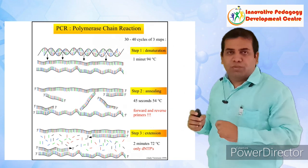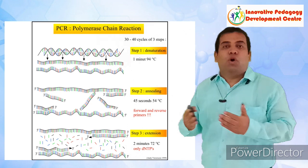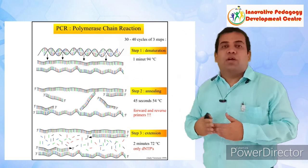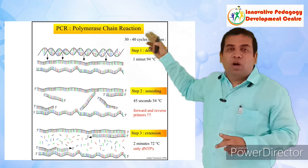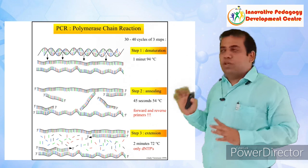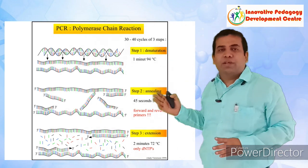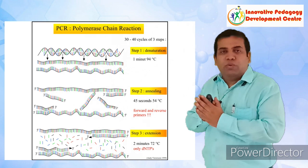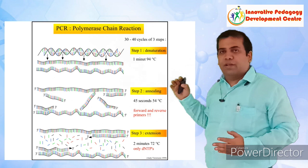Basically, two terms are used, that is renaturation and denaturation. You need to know about renaturation and denaturation. The separation of fragments or separation of DNA is called denaturation, and joining of fragments is called renaturation. So if you expose the DNA to 94 degrees Celsius, the hydrogen bonds present between the bases are separated, and you will get 2 separate strands.